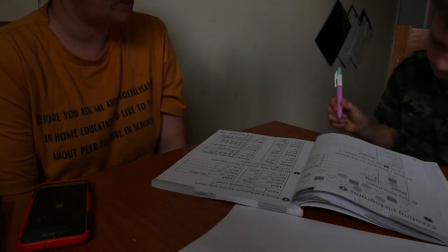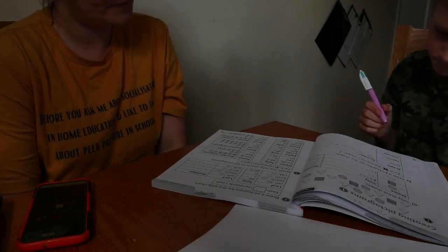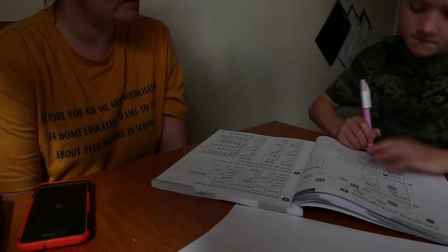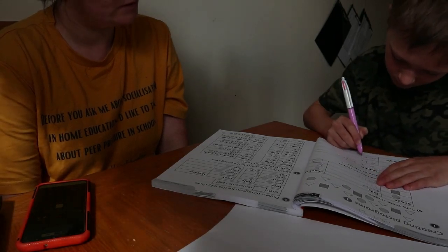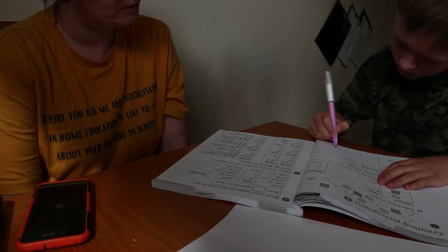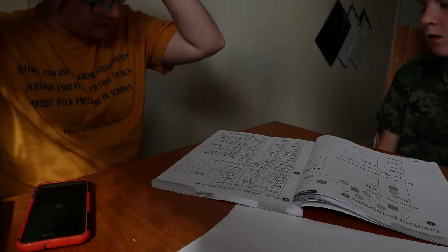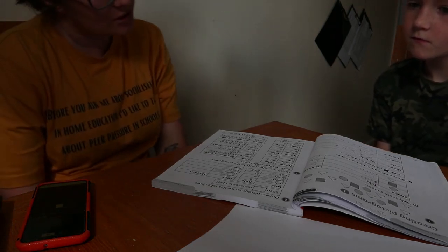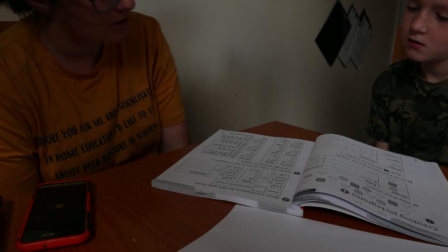Next one. How many crosses are going to be in square? Very nice. Triangle. Very good. We're moving through this nice and quickly at the moment, aren't we? Draw a pictogram for this tally chart. Each something represents one leaf. So what are you going to do?